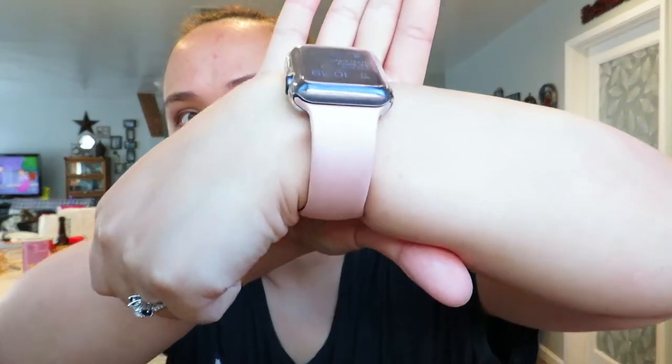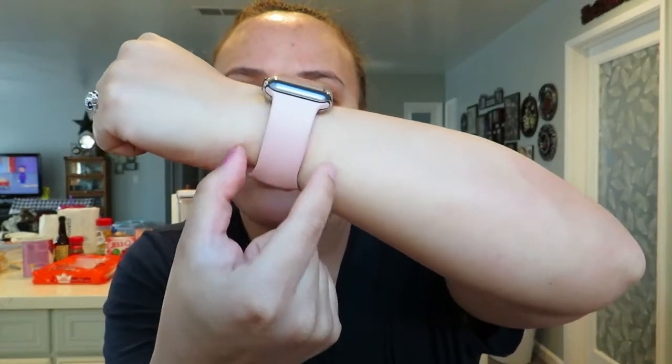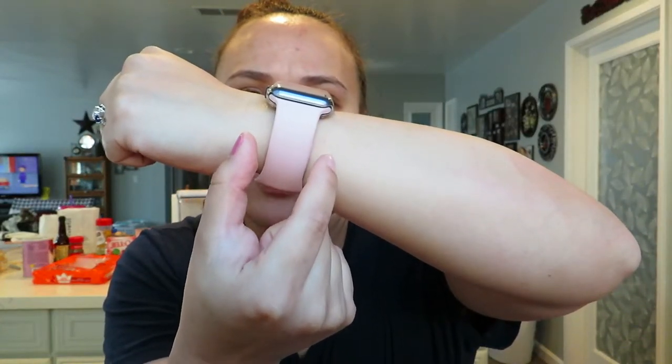And so I bought two new bands, and this one is a silicone, but it's much thinner. I don't know if you can tell, but it's really thin right here, and the band itself isn't as thick. I don't like thicker bands, and I think the Apple Watch is really thick. So I bought this one on Amazon for like $5, and then I bought a leather one also from Amazon for $12. And I am loving those.